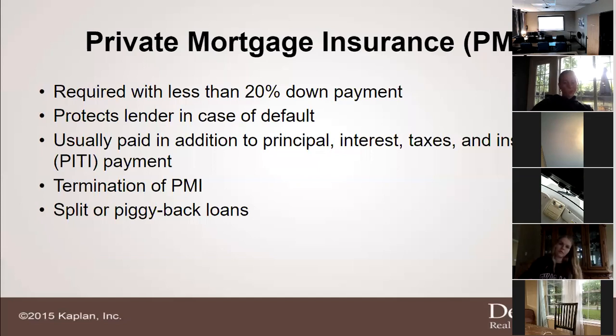And then, the termination of PMI: it can be terminated after that 20% mark is hit. But obviously, banks don't like to do that. Banks like to keep collecting fees. So at 20%, they don't terminate PMI until about 32 to 36%, depending on the bank.